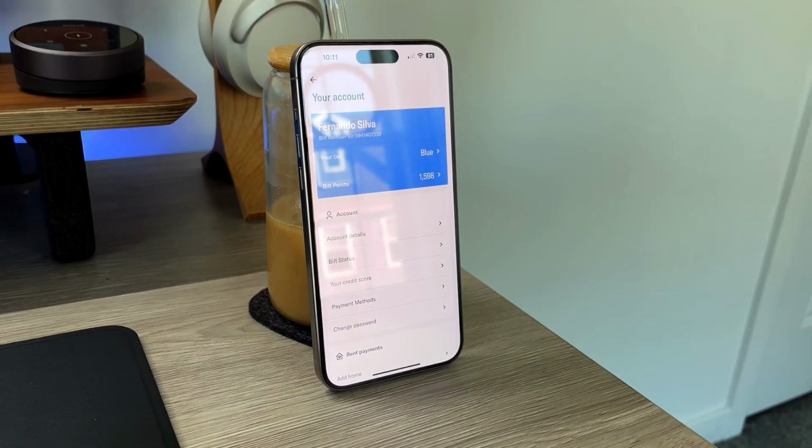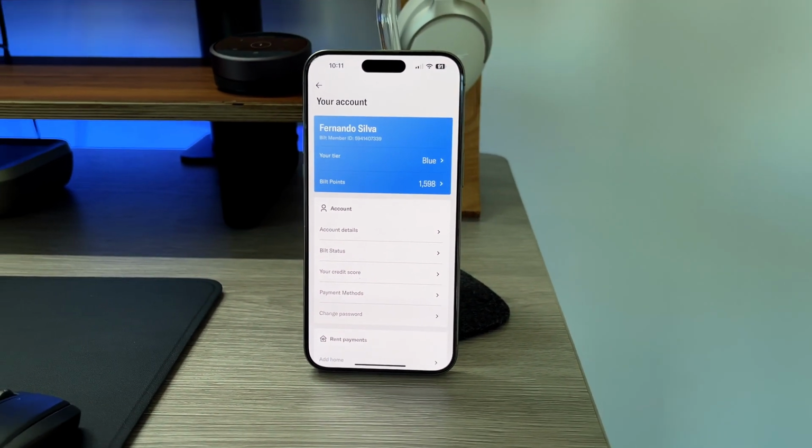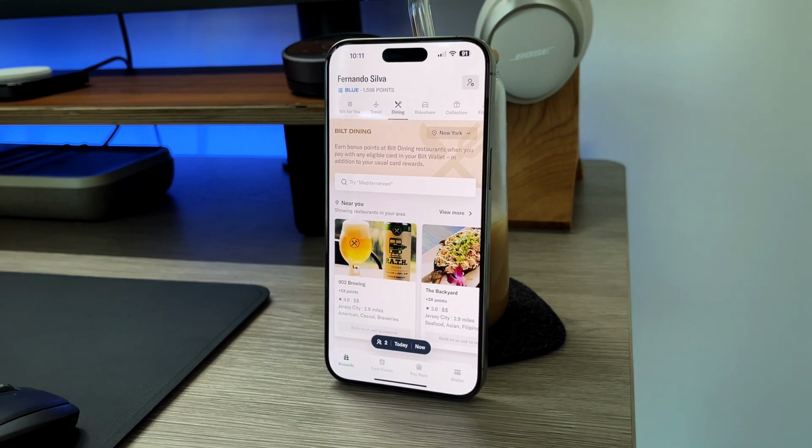And the last thing I want to mention is that you technically don't even need the Bilt card to actually start stacking these point systems, because you can download the Bilt application and sign up for a rewards account. And the rewards account will include all the Bilt Dining restaurants. So you could technically still take advantage of the additional 5x that you get back through the Bilt Rewards application by just linking whatever credit card you have into the Bilt Rewards app.